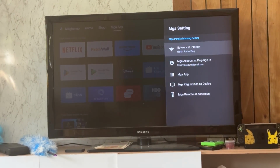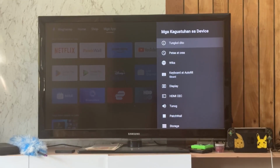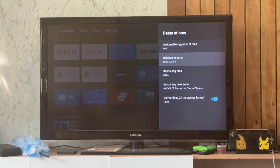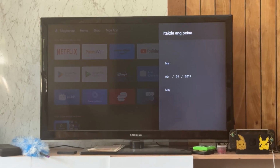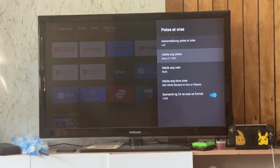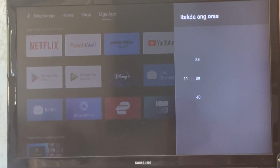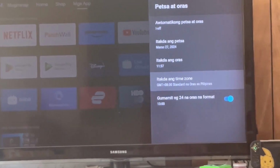So first, we'll have to go to mga kagustuhan sa device, or device settings, whatever that will be. So go to date and time, and set the date. So today is March 27, 2024. And set the time. It's 11:37 a.m. And then this is my time zone.